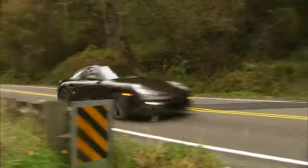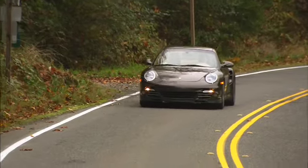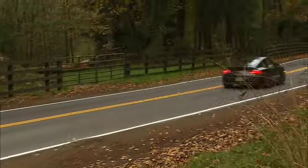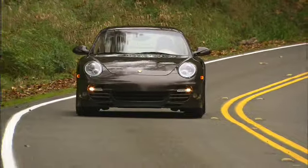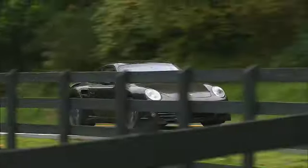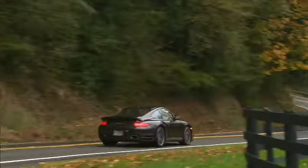Lightning-quick transmission shifts are practically imperceptible as your brain strains to make sense of the velocity. With very direct steering and excellent road feel, cornering ability is almost surreal, effortlessly taking corners at speeds that would send lesser cars into full electronic stability panic. Obviously, in America, the only way to experience the full awesomeness of this car is on a closed course, or take your chances with jail time.